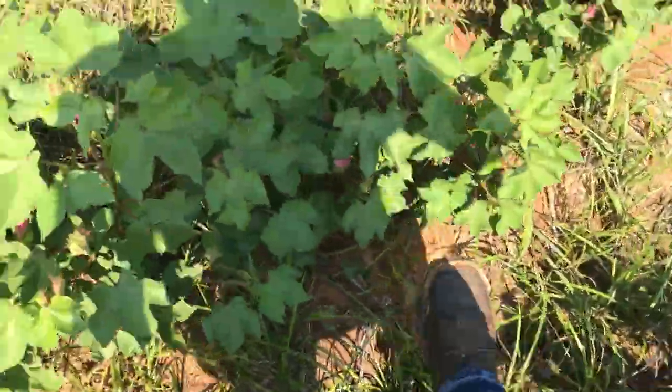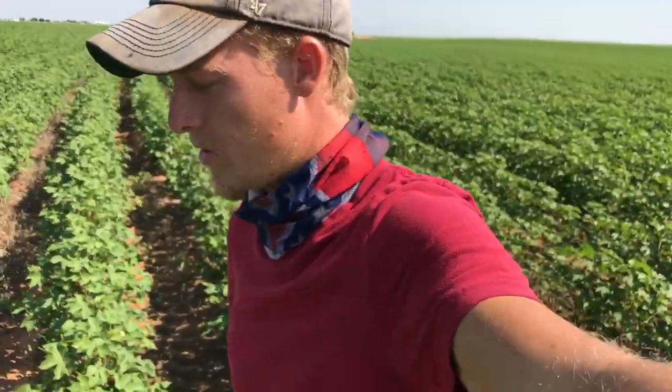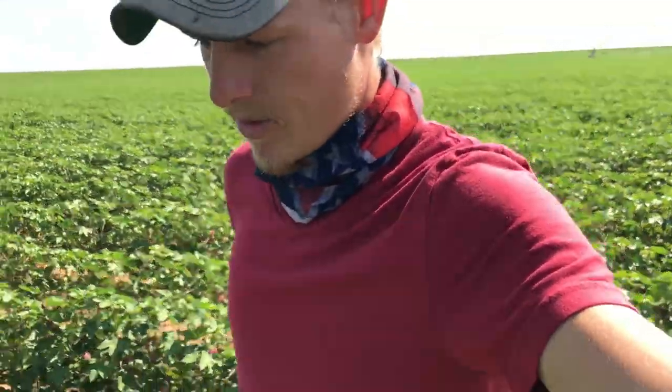Got some grass on this half too. Next year I'm gonna come through here with some dual and kill all the grass. This is my first year farming this circle here, so I didn't really have an idea on how much grass and stuff there was, so I'm gonna come in here next year and clean up all the grass.